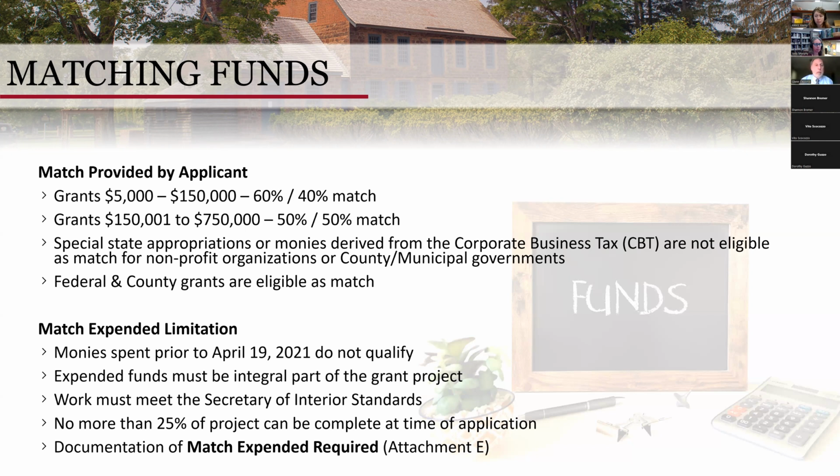Regarding where match comes from, special state appropriations or monies derived from the corporate business tax, CBT, which is where our funding comes from, are not eligible as match for nonprofit organizations or county and municipal governments. State governments, again, that's typically their only source of funding, so that is allowable. But for nonprofits and county and municipal governments, you cannot use either special state appropriations, line items from the budget, or monies derived from the corporate business tax, say Green Acres funding or something like that.